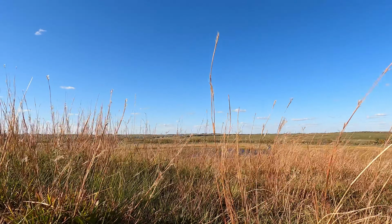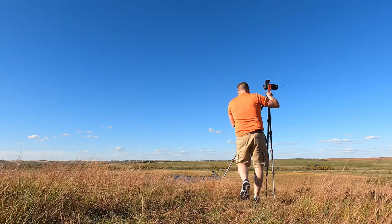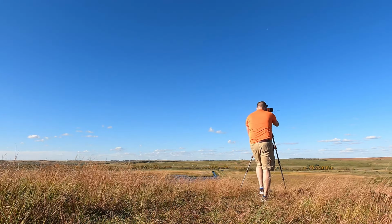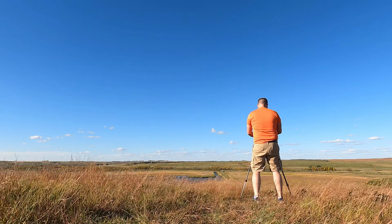The wind presents an ever-present challenge. Fortunately, my Albert three-legged thing tripod is more than heavy enough to handle these winds and produce images like this.